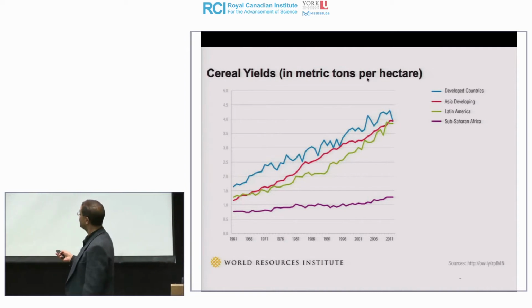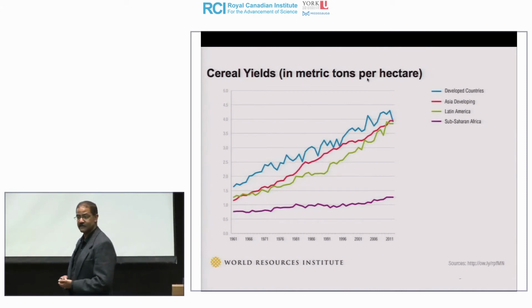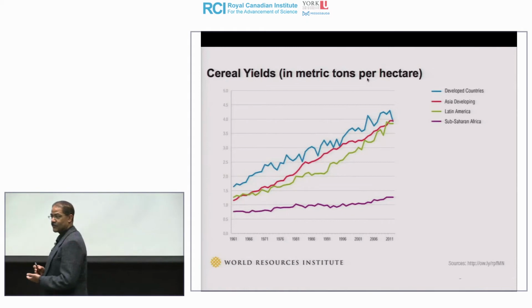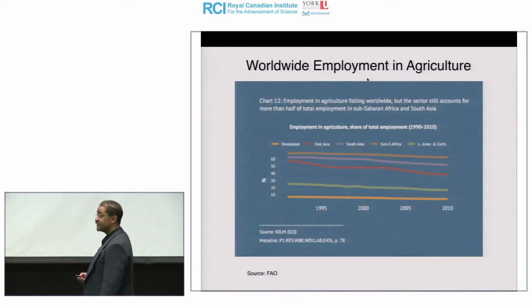There's a huge potential here. That's where there's a lot of mouths to feed. It would be great if they could produce enough food to sustain themselves. That's a major challenge.